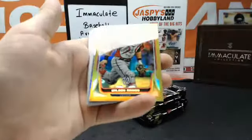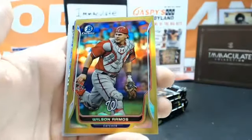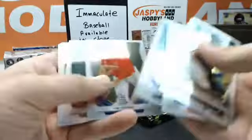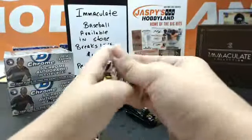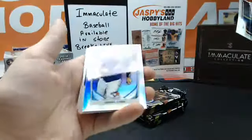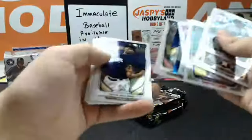Some gold again. Ooh, mining for gold. Wilson Ramos, gold refractor for the Washington Nationals, going to TNP 13. Number 40 of 50 in a Gene Segura diamond. See some more color autos. Tanaka rookie. Doel Lugo refractor and a CJ Edwards Steven Piscotty die cut.